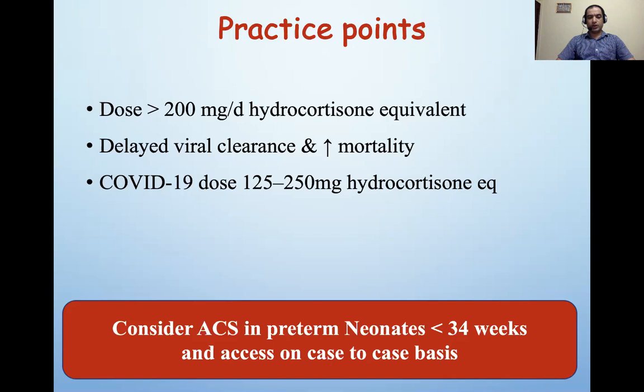So we should continue to use antenatal corticosteroids in babies less than 34 weeks and consider case to case basis for babies who range from 34 to 36 weeks of gestation. Also, in one of the largest observational prospective cohort studies of around 1 lakh, it was seen that the mortality before hospital discharge in babies who were given antenatal corticosteroids was no different in babies who were more than 31 weeks of gestation.